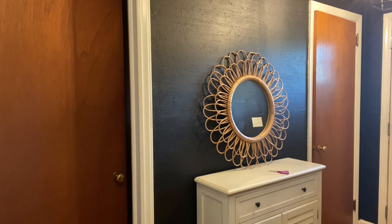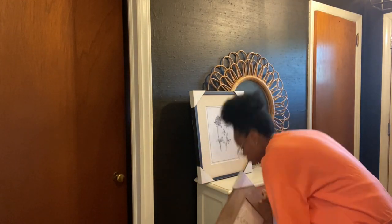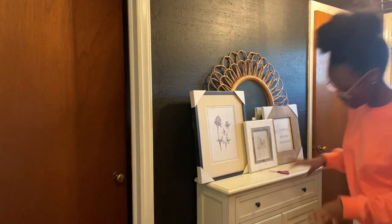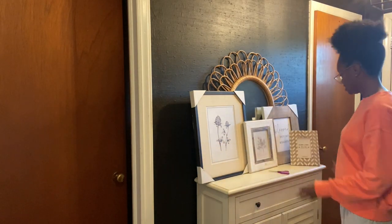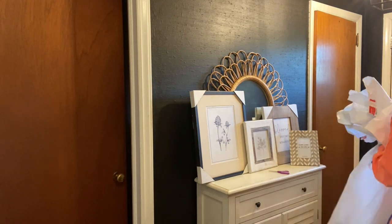You guys let me know down in the comments what you think about this little white table being here. And then I start to play around with the idea of putting a mirror on top and all of that, just trying to see how I would style it in the future. So y'all let me know what you think down in the comments.